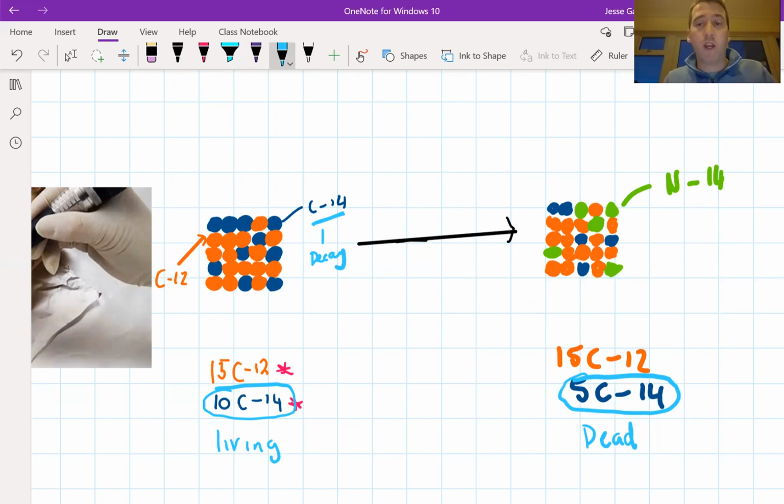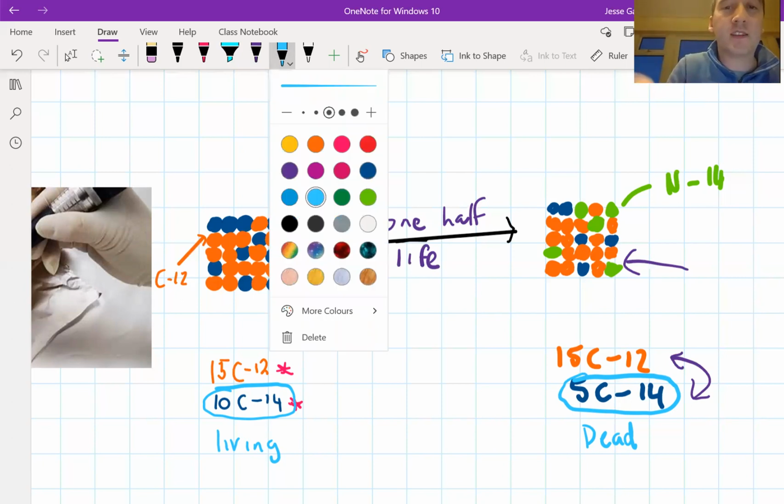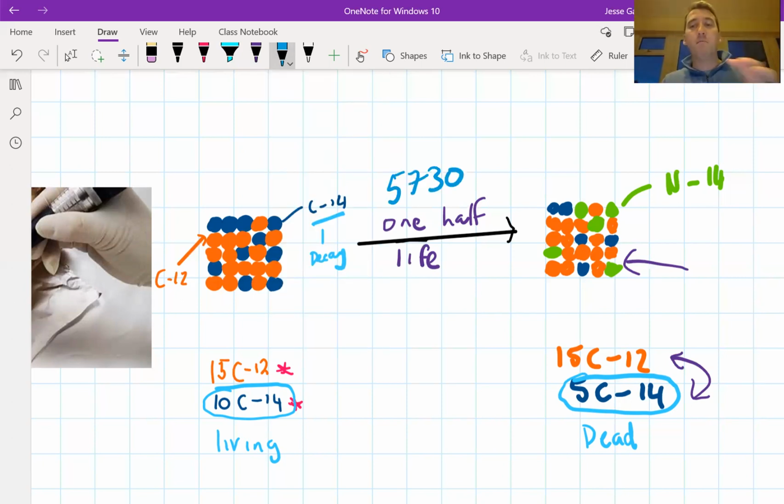How much time did this take? Well, we know what this amount of time is called. We've gone from 10 to 5, so half of the radioactive nuclei have decayed. So what we say here is that one half-life has passed. If we were to measure a piece of bone and it had this ratio of carbon-12 to carbon-14, we would know that one half-life has passed since the organism died. So how many years is that? Well, scientists know that carbon-14's half-life is 5,730 years. So by measuring the amounts of carbon-12 and carbon-14, scientists can work out how many years an organism has been dead. So that's how scientists do carbon-14 dating.